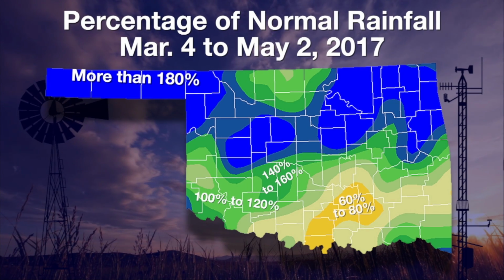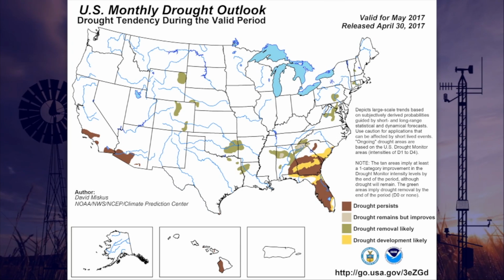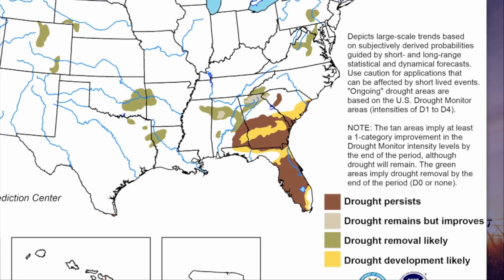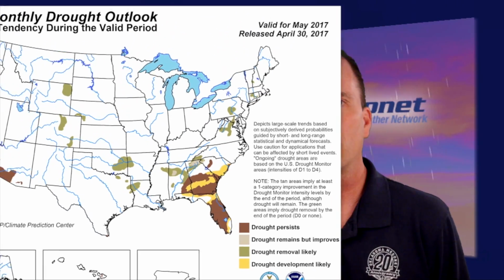The good news is, if we look at the U.S. Monthly Drought Outlook from the Climate Prediction Center, if we just get, climatologically speaking, the normal amount of rainfall for May, we should be able to take care of the rest of that drought. So we still have a little bit more work to do. Let's just get some good rains in here across those areas, and we will have a completely white drought map, which would be wonderful.